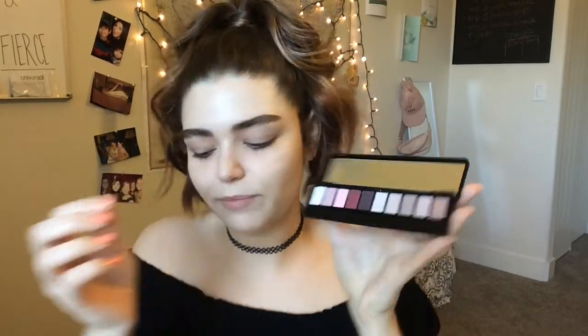So obviously it doesn't come with a really great eyeshadow brush. This is just a typical little cheapy one, but that's not a big deal. I'm just gonna go ahead and use a brush that I already have. I'm gonna try something a little bit more bold today, so I'm probably gonna focus on these 3 shades, actually these 4 shades I'm probably gonna blend together, and then a little bit of shimmer as well.